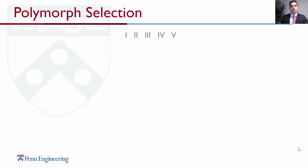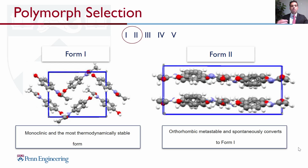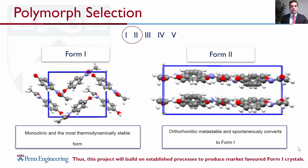Now, acetaminophen crystallization presents numerous challenges as the small molecule is polymorphic with 5 variations. Form 1 and Form 2 are the only polymorphs that form under the operating conditions of this plant. However, consistent Form 2 growth has not been achieved on a bulk scale to yield a purity higher than 50%, whereas Form 1 can obtain purities greater than 99%. Thus, this project will build on established processes of obtaining high purity Form 1 crystals, and this is the market standard.